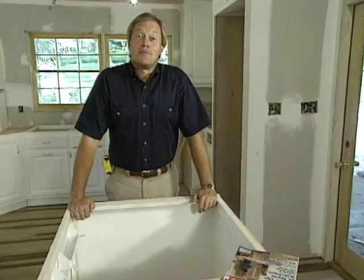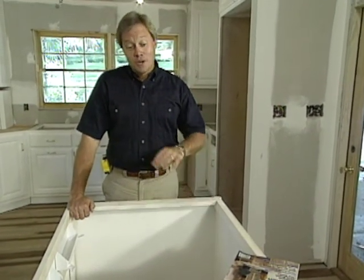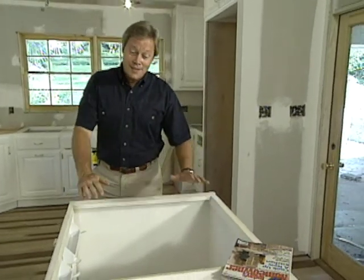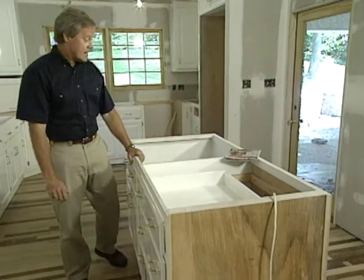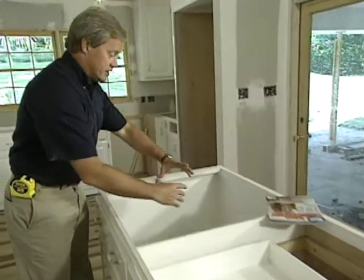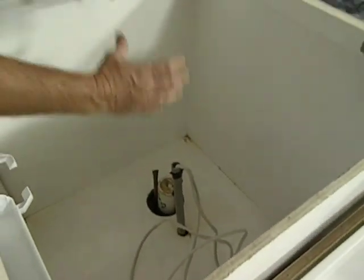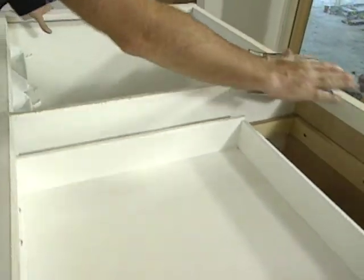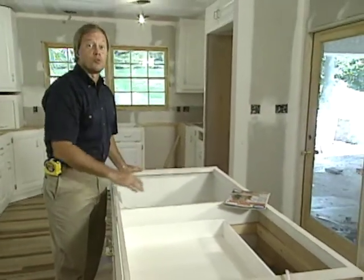A survey recently by the National Association of Home Builders showed that 80% of all homeowners would like an island in their kitchen. Now this island we've installed is not a real large one, but it has a lot of stuff in it. In this area we'll be installing a prep sink or a second sink, which is extremely popular now, and a garbage disposal will be attached to it. And a very important element is to have some nice adjacent countertop space for that food prep area.